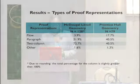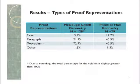And so assessment is going to be a factor that could help us in increasing the opportunity to prove as well. Additionally, I looked at what representation they were seeing in the proofs. Now, in McDougal Littell, 2-column proofs were generally the primary proof used. However, in the Prentice Hall geometry, paragraph and 2-column proofs were visible in both cases. This is interesting, especially when they go into college-level mathematics, because 2-column proofs are not visible in most college-level math textbooks.